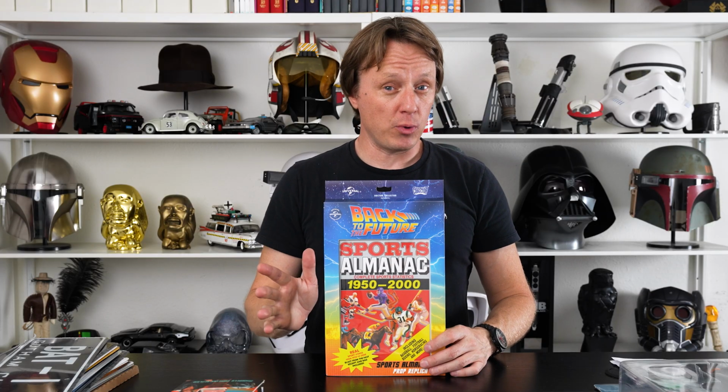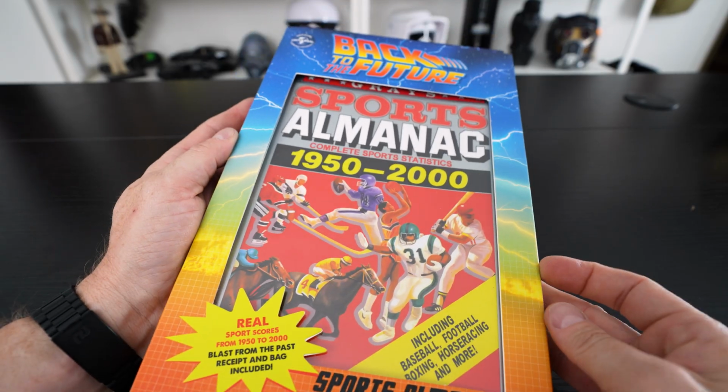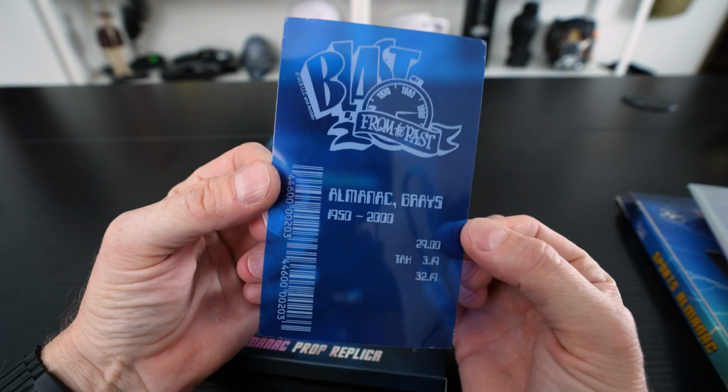They seem to have run out of it. You might be able to find it somewhere. If you do, give this one a go because this is a pretty good copy of it. This one has the Sports Almanac, the bag, and the receipt. This one retails around $22.